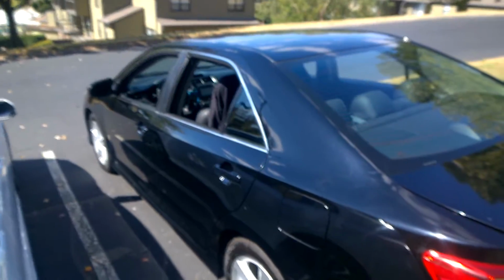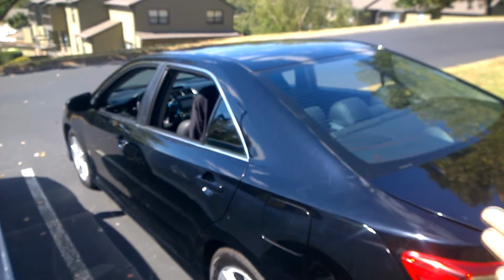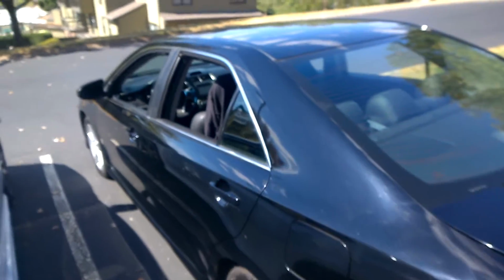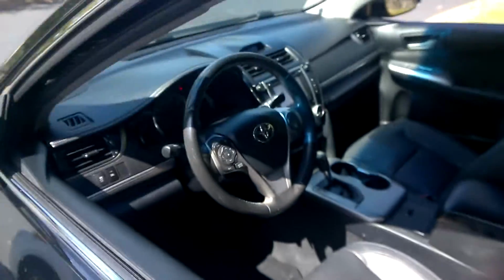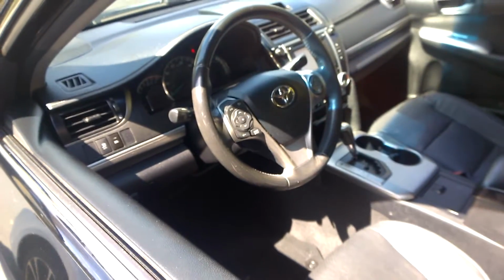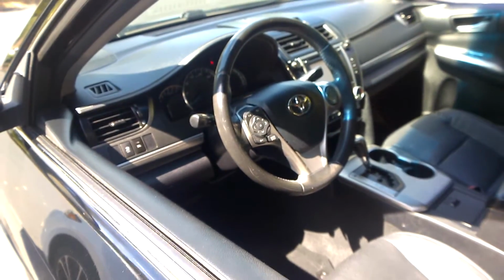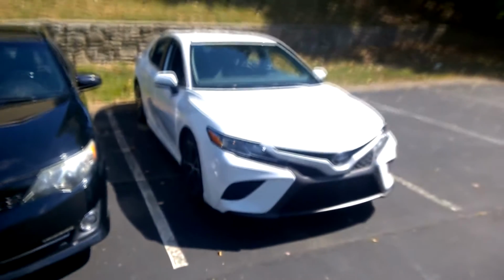Now, when Toyota did the facelift for this car in 2015, they changed everything on the exterior except for the roof. So the roof is still the same as 2015. The interior, like I said earlier, is pretty much the same as 2015. You may see some slight difference in the buttons on the steering wheel, which may have a different texture or format. Nice, handsome looking car. Now it's time to look at the 2019 Camry SE.